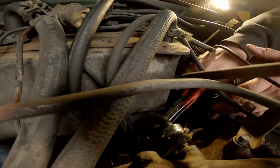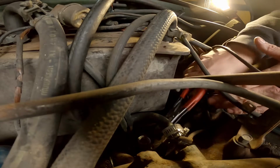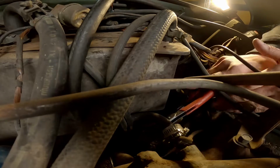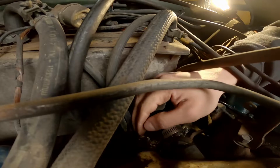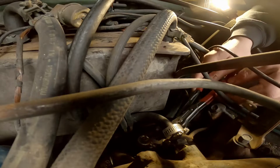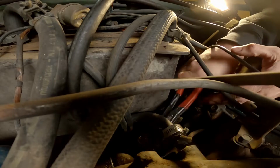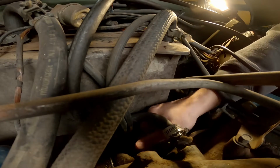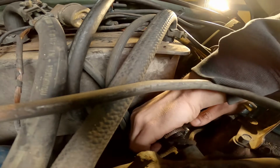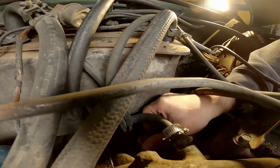Oh, come on. Not necessary. No. There she goes. It's got to be hand tight now. There we go. Let's see.